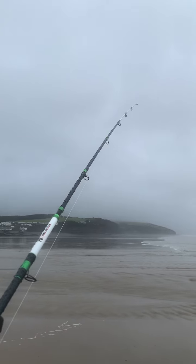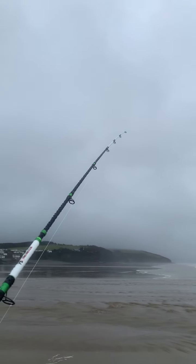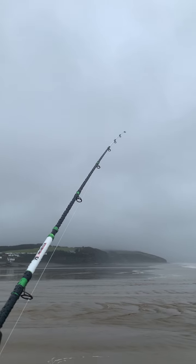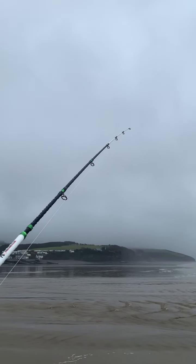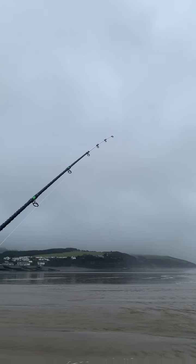But I'll keep you updated and let you know if I catch anything decent or anything at all in that case. So guys, we're getting little bites on the rod. Nothing massive, I don't think, probably a flounder at most, but we'll get it in soon and see if there's anything on it. I'll let you know if there is.